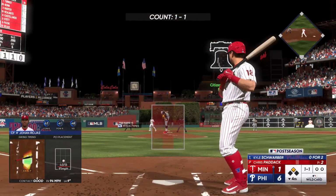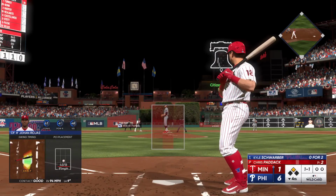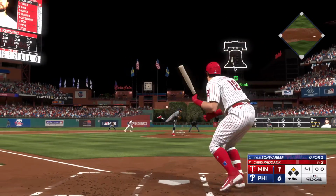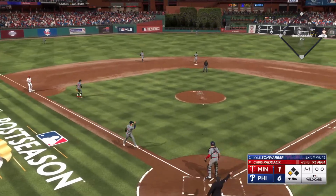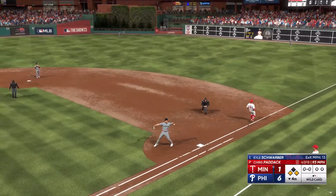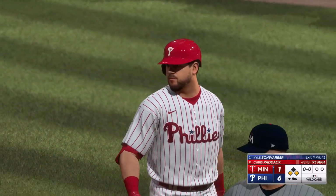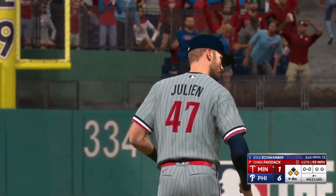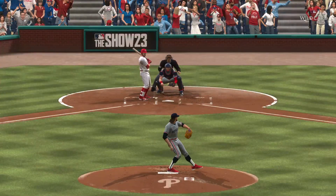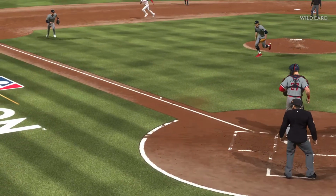Kyle Schwarber stands in for the Phillies. The 1-1. And a bunt towards third. Not in time, and he reaches safely. The batter, number 7. He was racing down the line and probably didn't assume he was going to be safe until his foot hit the bag and looked up for the umpire. Nice bunt and great hustle to get himself a knock.